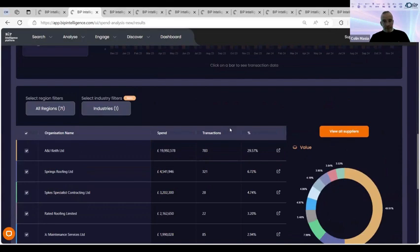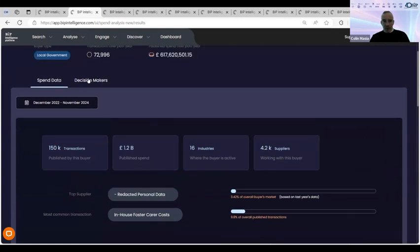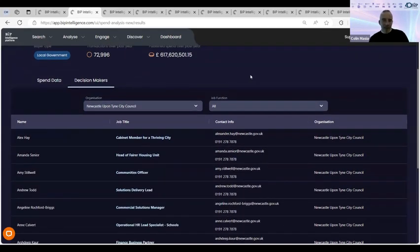That being said, if I did want to maybe contact Newcastle, what I can do is go to this part here. And this is the contact decision makers database. So this is a database, we've got over 84,000 different contacts on it. This is all people who work within the public sector. But because this is Newcastle, it's taking me on to Newcastle.